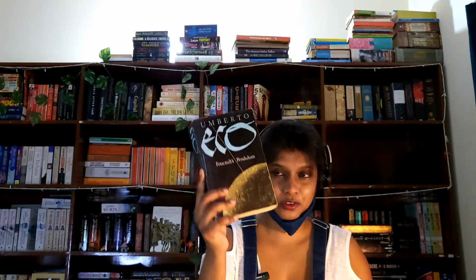This one, Foucault's Pendulum by Umberto Eco. Now this is a very brainy philosophical book that I'm so intimidated to get into. I actually read 13 pages. There is a dog-ear mark here. I'm so intimidated to get into this book, but my dad recommended this to me, so that's why I have it. I have Charles Dickens' David Copperfield.